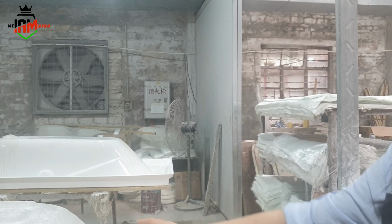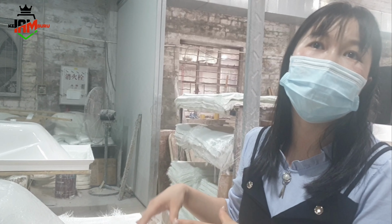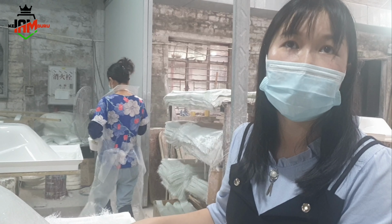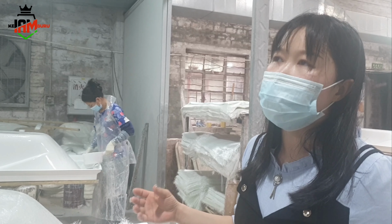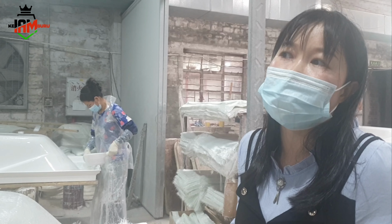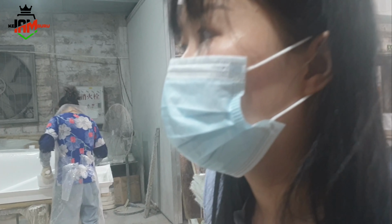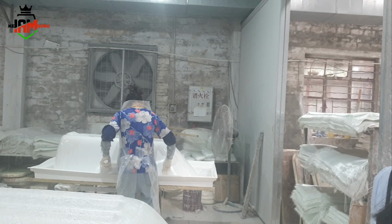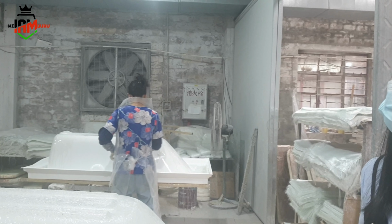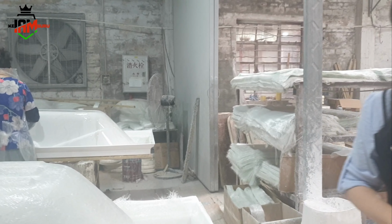On the bottom, we have some resin to stick the fiberglass onto the bathtub, to make it stronger. So it's no problem for people, very strong. How many do you produce in a day? Per day we can produce about 80 to 100 bathtubs. Wow, in one day. Okay, that is great.